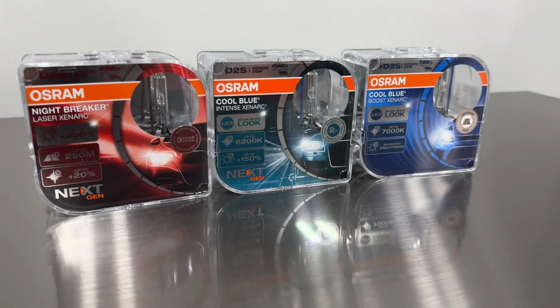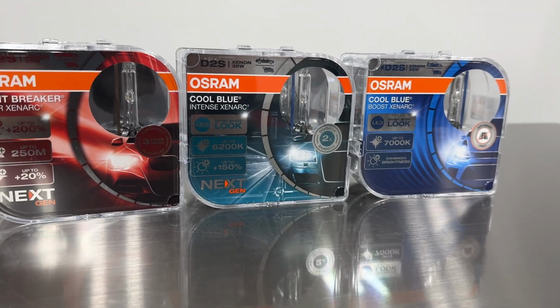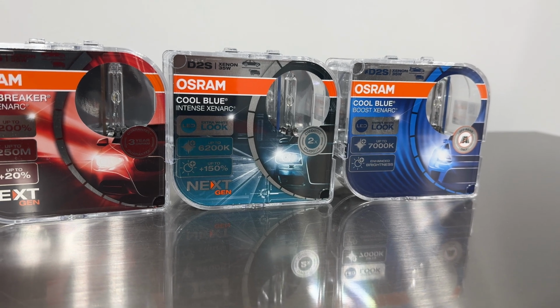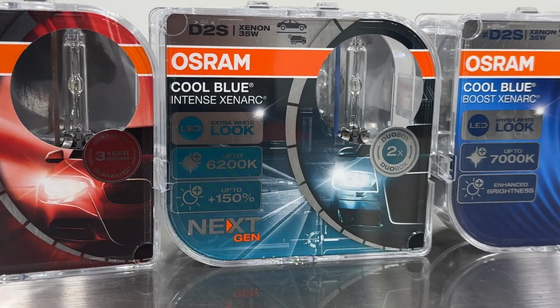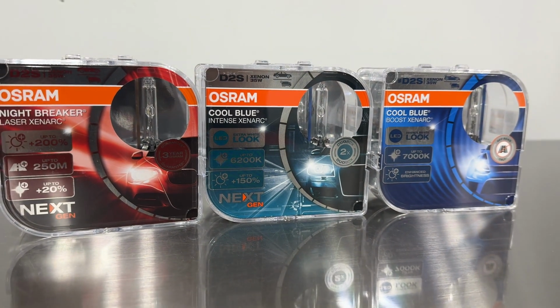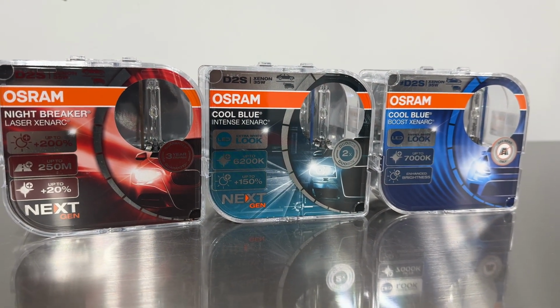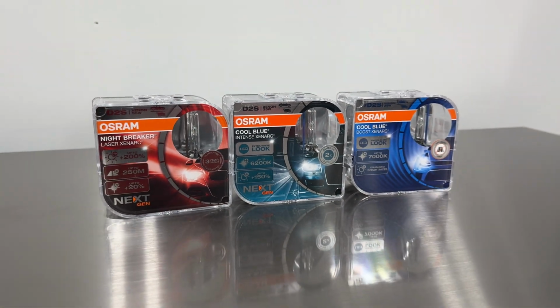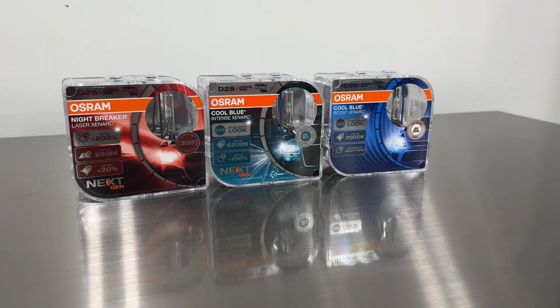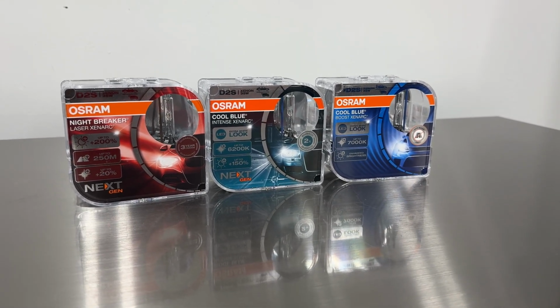This middle one is a revision of the Osram CBI. CBI stands for Cool Blue Intense. This is the next gen. Osram claimed that they've made it up to 6200 Kelvin. One of the biggest problems with this marketing essentially is that people get it and expect it to look like an LED color. They expect it to match LED. Guess what? It doesn't. It doesn't actually match LED.